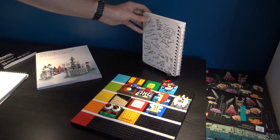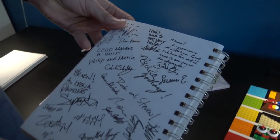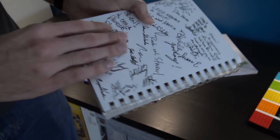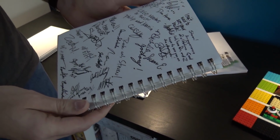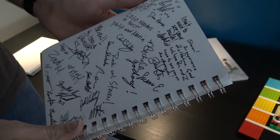Oh, first of all, here's the autographs from everyone from season 2. This was in the first week. All I had with me was my sketchbook, and that was it. So I had him sign the back. I was really happy about that. That is super cool.